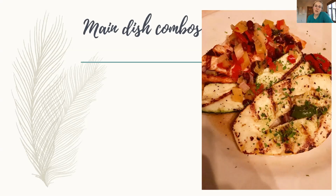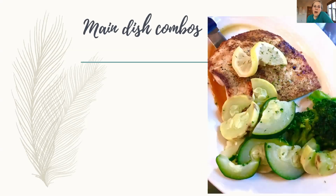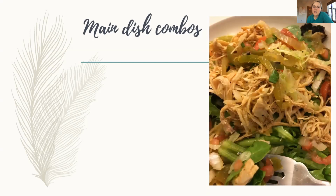Those types of things wouldn't be serving my body well. And this is just salmon and some mixed vegetables. And this is a Mexican salad, which has chicken and peppers and onions and lettuce. And so, a great big filling meal while you're eating out.